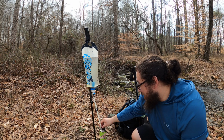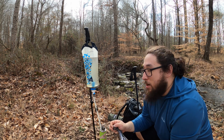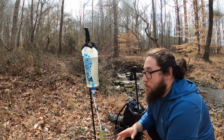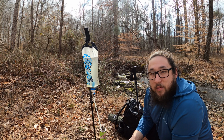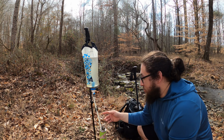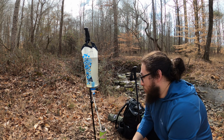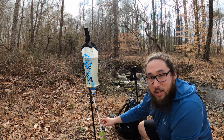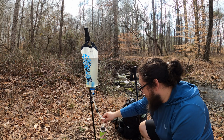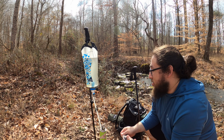So it's filtering now. I don't think it's filtering as fast as the first time I used it, so I definitely have to try to back flush it some more when I get home. Maybe I might have to replace the filter or something. I ended up cutting the water line short, so I just have it hooked up on my trekking pole so I don't have to hold it up. So it's flowing out now a little bit. It's very slow, so it's gonna take a little bit.